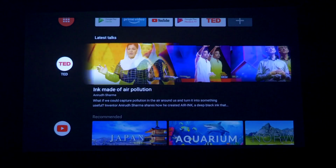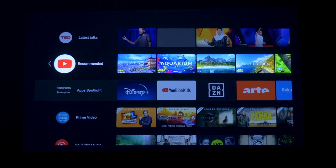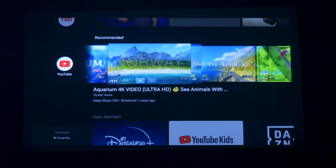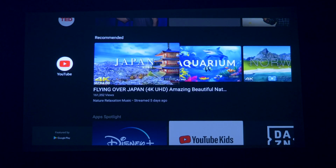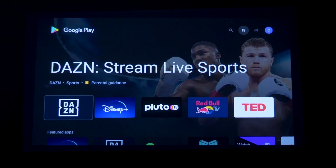Now we sell televisions, we also have Android TV, but on this projector, the Android TV 10, this is really one of the smoothest experiences I've ever seen. Just like on the Xiaomi Mi Box or some others, it's really, really fast and you can do many things. Now, just to show you, here we have the Google Play Store. That means you can download all kinds of apps from the Play Store.